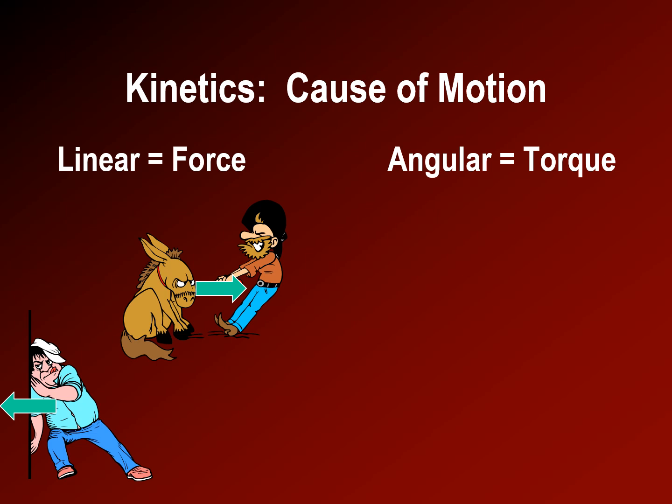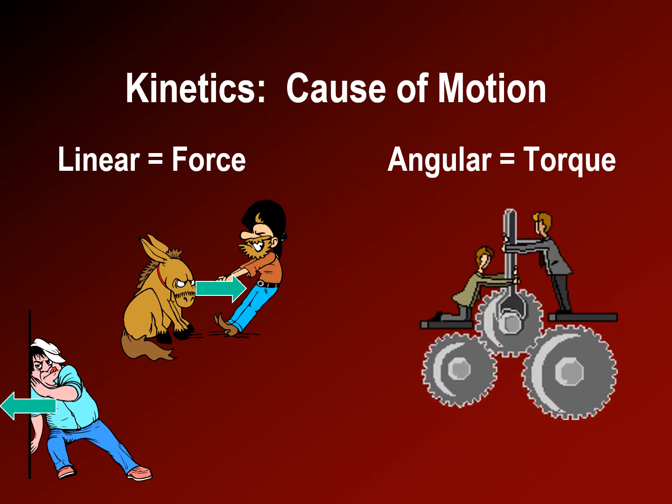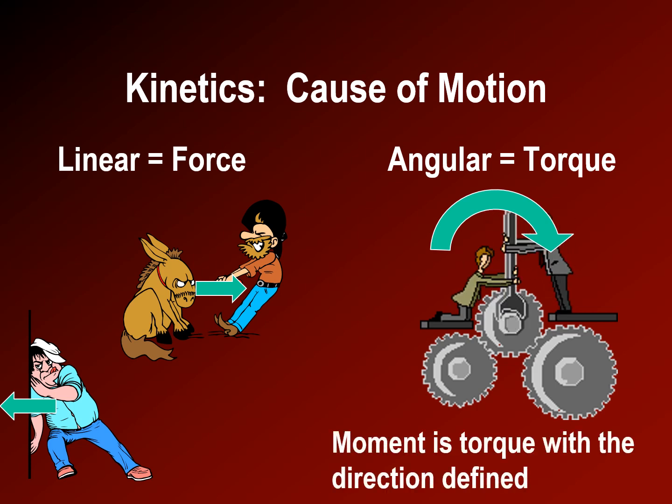And torque is a really important thing when we think about biomechanics, because when the biceps flexes the elbow, what the biceps is doing is causing a flexion torque at the elbow. When the quadriceps extends the knee, what the quadriceps is doing is creating an extension torque at the knee. As a matter of fact, when we know what direction the torque is going, such as elbow flexion or knee extension, then it's called a moment. A moment is torque with the direction defined.